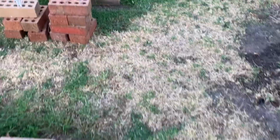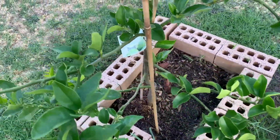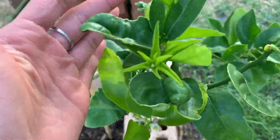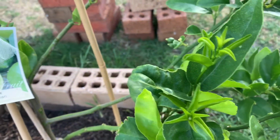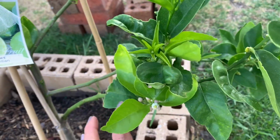Yeah, and this one. This is my lime tree. The lime tree is doing so well. And it started a new shoot again. Look. It looks so amazing. I am so happy. My sister is doing so well now. This one was a bit slow from the beginning. It's been nearly a year as well.